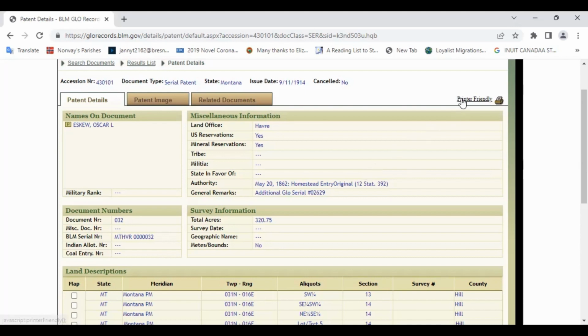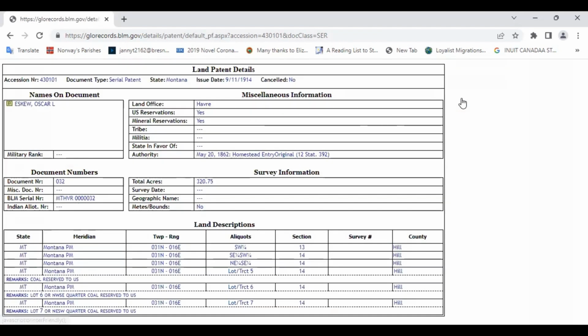Well, now I want you to notice that I'm pointing up here in the right-hand corner at the printer-friendly area, because in order to be able to get this, you need to have the land patent details. And this is a sheet that you want to run off. It tells you that it's a serial patent from Montana, was not canceled. It's from Oscar L. Eskew. It gives you the land information, et cetera. It gives you, however, the document numbers, and they are very, very important down here.